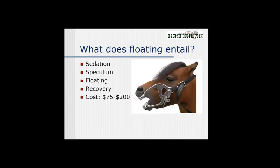Alright, so what does floating entail? Usually they have to sedate your horse because I don't know of any horse that tolerates having their teeth floated while not being sedated. The speculum, as you see in the picture, is a device to hold the horse's mouth open. Sometimes they have lights in them, sometimes they don't. This way the vet can easily get in there to get those teeth without worry of getting their hand or the float bitten. Then they float the teeth with either the hand float or the power float. And then the horse must recover. You don't want them to eat or drink before they're fully recovered because they can choke.